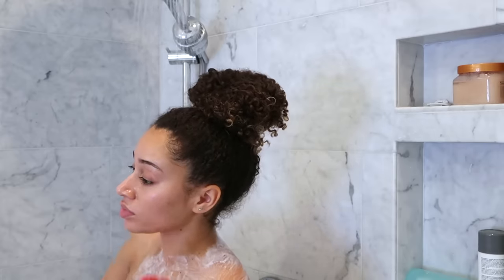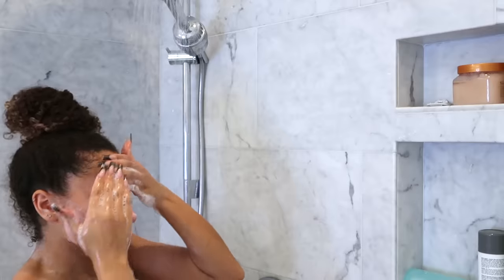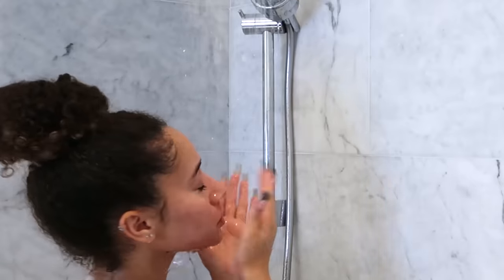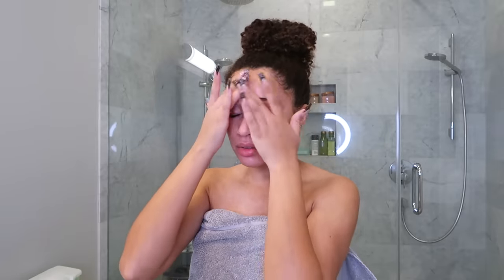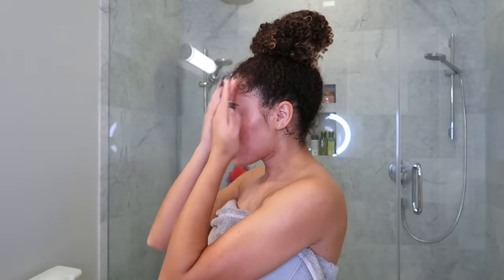After all this cleaning, the best feeling is just hopping into the shower and rinsing and washing all the dirt off. My hair, because I feel like I still have some curls and I'm going to the gym tomorrow, so there's really no need to wet my hair if I'm just gonna put it up anyways tomorrow.